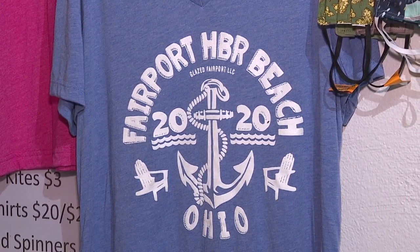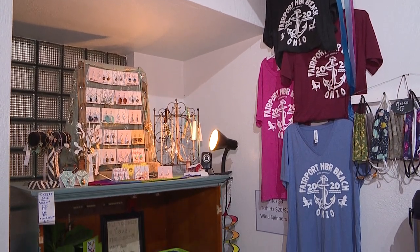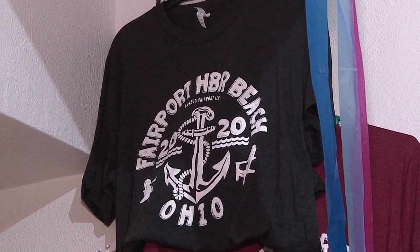We have different apparel, jewelry, and other goodies over there. All of it is handmade, and then we have it printed up in town at Max Screen Printing in Paynesville. And then we have some other souvenirs that are usually good for the beach, so some bubbles and kites and that kind of stuff, just for any of the tourists that are coming into town to hang out.